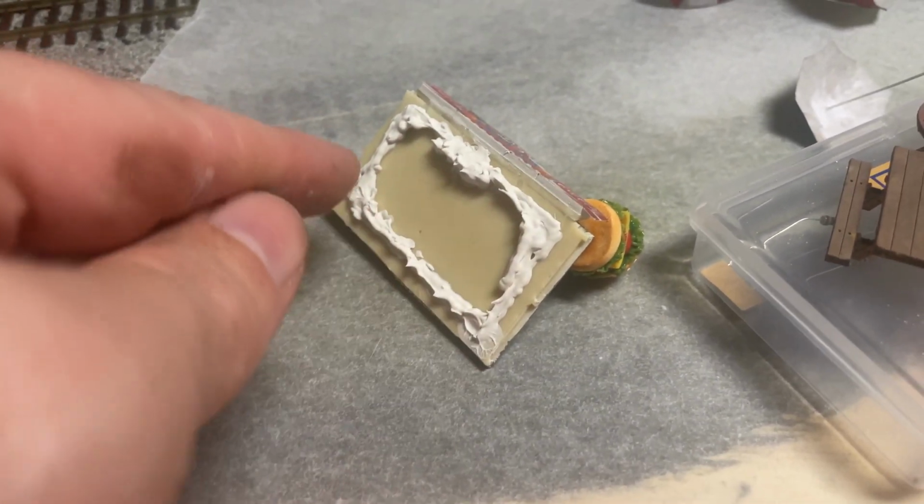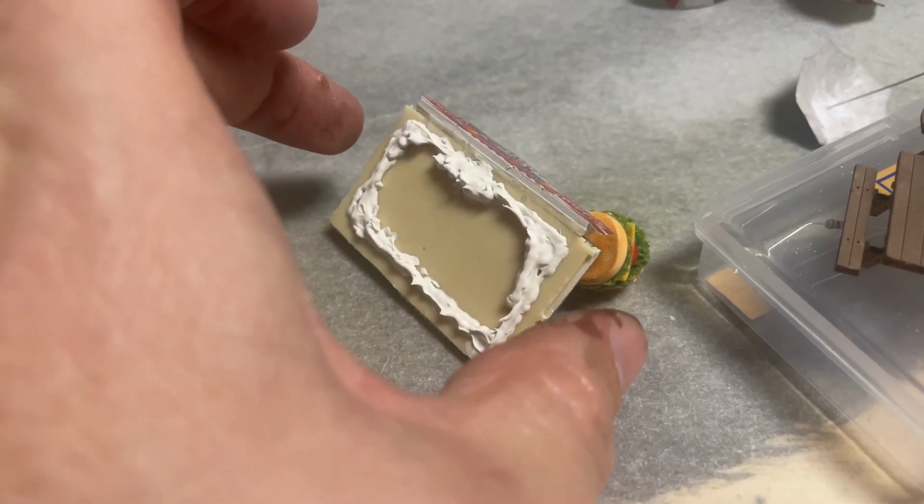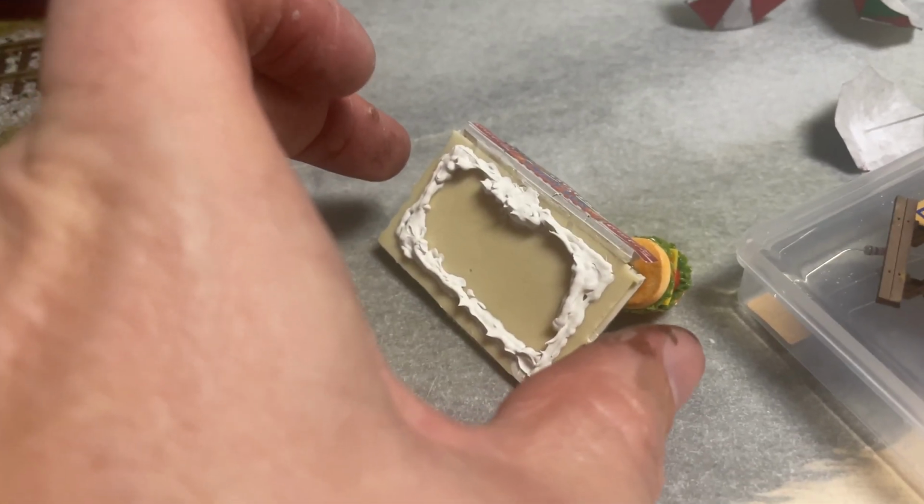Our umbrellas are good to go, and I just want to point out I've just taken a bit of putty and run it on the inside. This is just to minimize the light bleed because I still want to be able to lift the lid off if someone wants to see inside, because I'm quite happy about that.